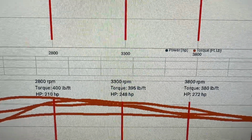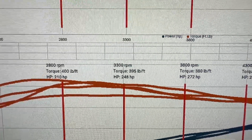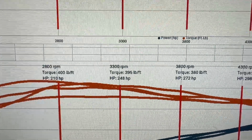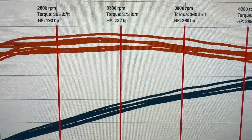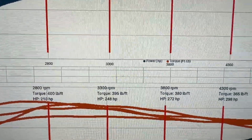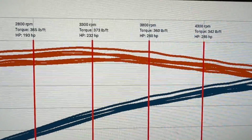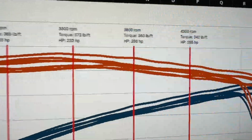And on the OTT tune, we're at 395 and 248. So that's give or take about a 20 foot-pounds increase in torque. And what was that on the horsepower? 232 to 248. Call it 15, 16 horsepower added. Not a tremendous amount, but honestly, more than I thought there would be.